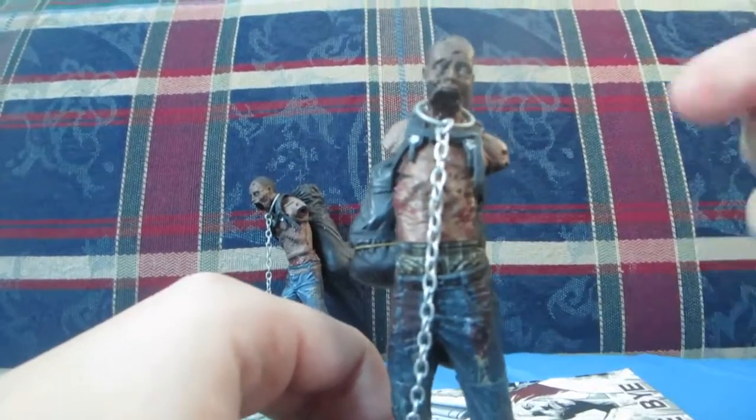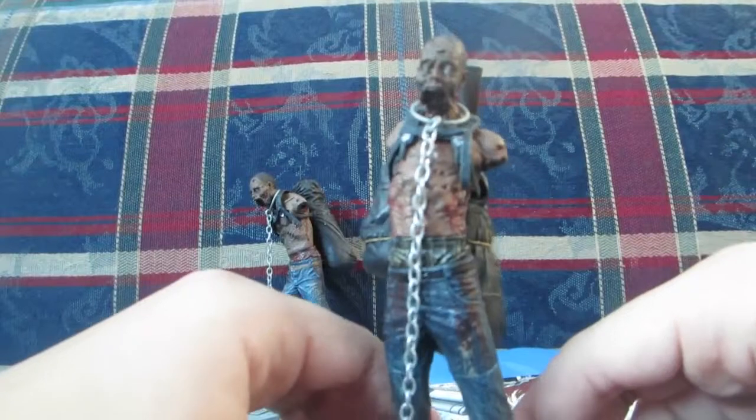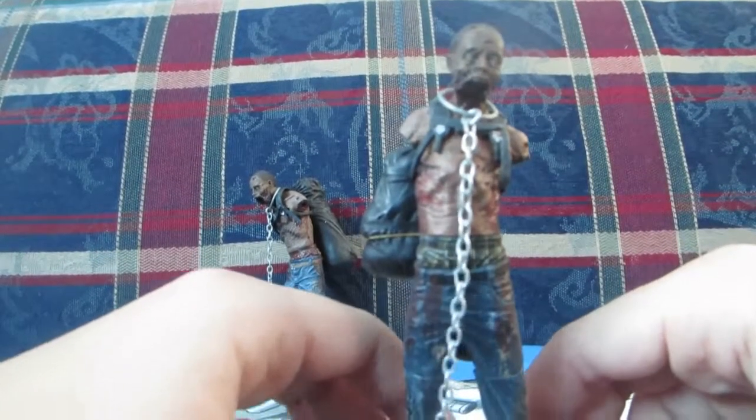It fits nicely in here. Why Michonne would ever use a shotgun, we've never actually seen her use one before. Actually, that's not true. We've seen her use an assault rifle, I think, at one point.